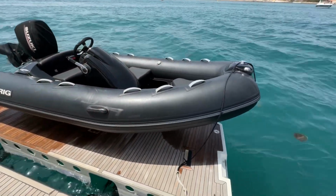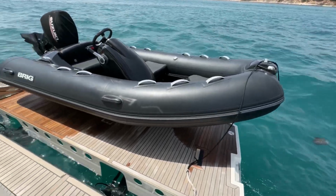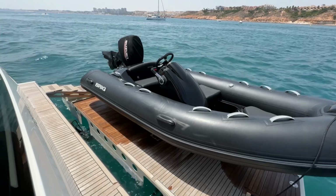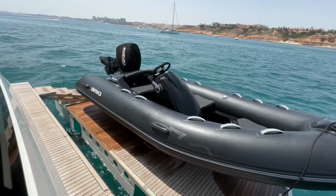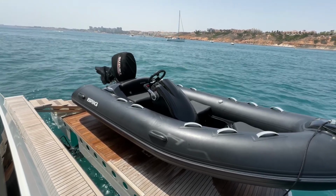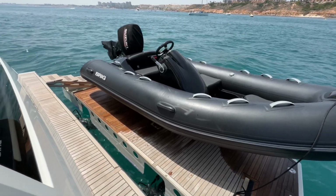Well, this seems like a perfect opportunity to, oh, we've got a gate crasher, we've got a jellyfish just down here. So I'm going to show you just here the bathing platform. So we've got the bathing platform part way down, hydraulic bathing platform, and we've got a davit. So you've got plenty of lifting capacity on there. We've got a davit tender on here with a Suzuki. Available by separate negotiation, could be available with the boat. I think it's a great configuration to have with that.